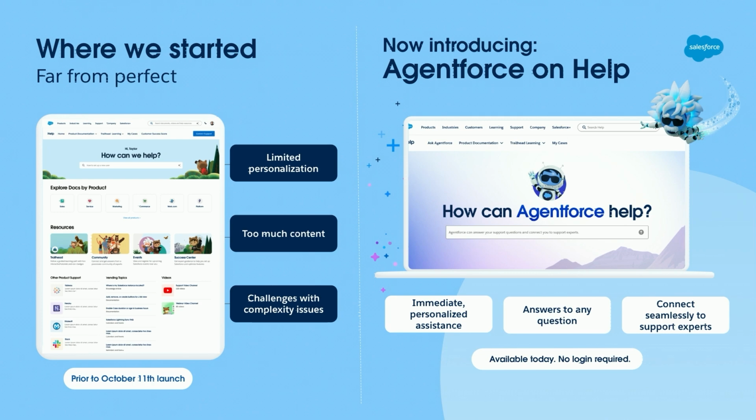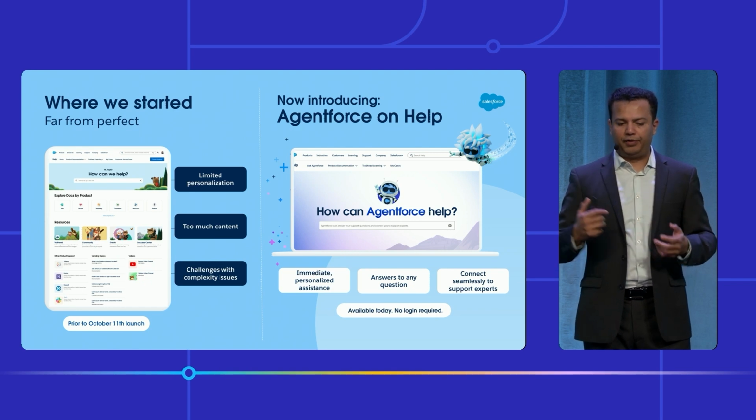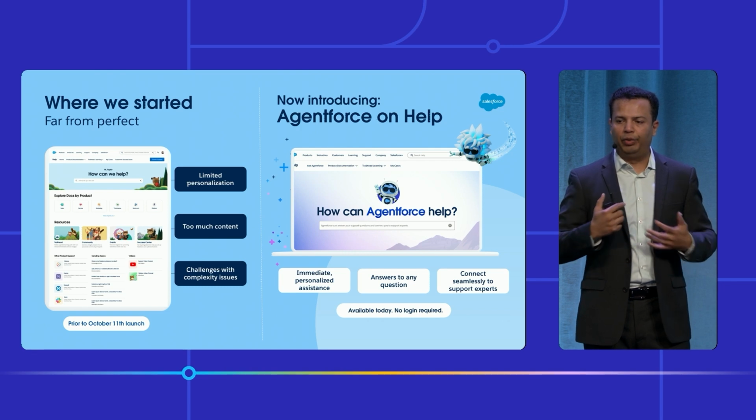Now we deployed Agentforce on the help portal. You're welcome to have a look, by the way. Go to help.salesforce.com. You can see it in action. And now we are able to provide personalization. When people search for something, instead of just getting links back, now they get a natural language answer back, right? Just like a human would respond to you.